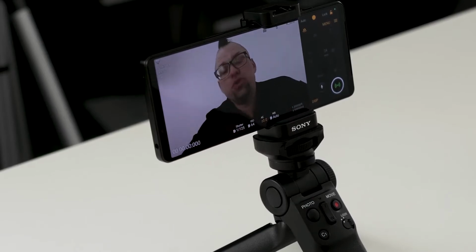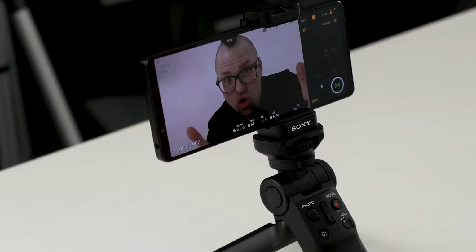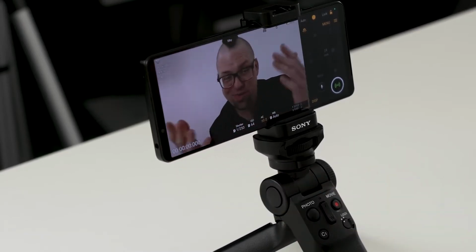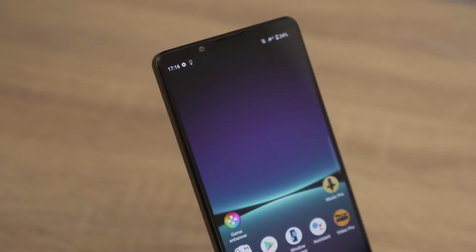Now, before I move on to the features and improvements on the Xperia 1 Mark IV's display, I've got to tell you about this new front-facing camera, which obviously now you can use within Videography Pro to shoot your content or even live stream. We have gone from an 8-megapixel to a 12-megapixel selfie camera, but as we all know, it's not just about megapixels.